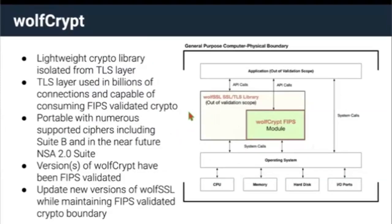This is just a high-level design of how we do our releases. We release an SSL and a TLS stack, and inside that TLS stack is the crypto module itself that gets certified. Once the module is certified, it becomes static and it can never update again or change in any way from the time it was certified. However, we do continue to upgrade and update the SSL and TLS stack, which is, for all intents and purposes, behaving like an application that's just consuming the cryptography.